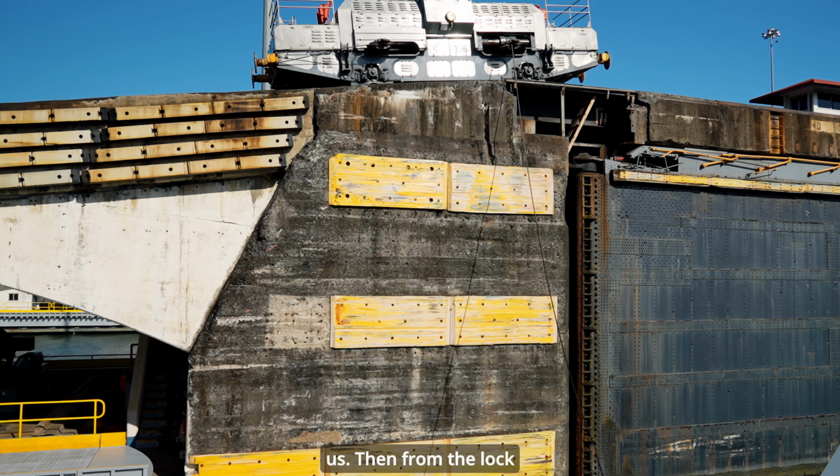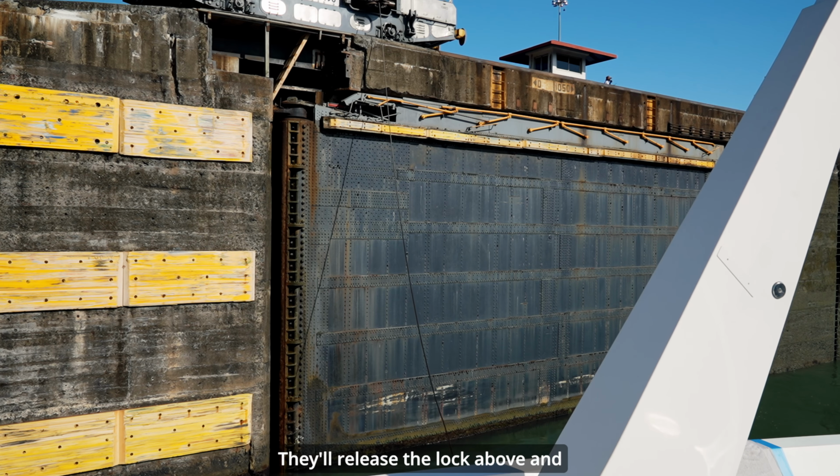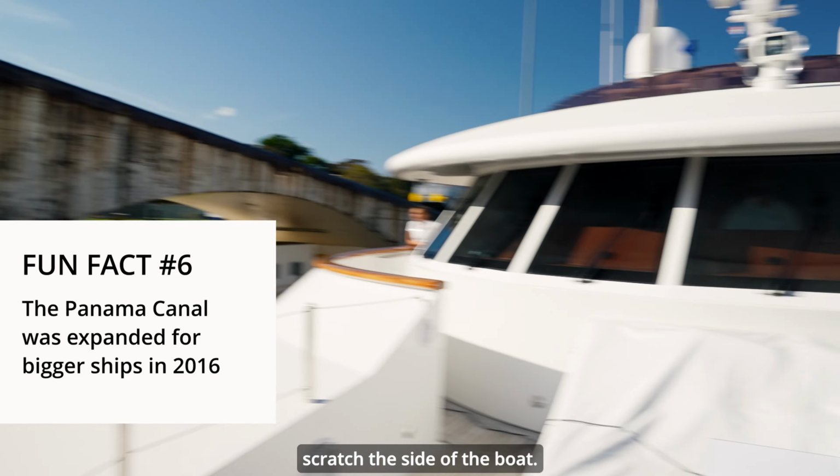Then from the lock above, they'll release the water and flood down. You can see all the ships scratching the side of the boat. Yachts are a little bit different. We hopefully don't scratch the side of the boat.